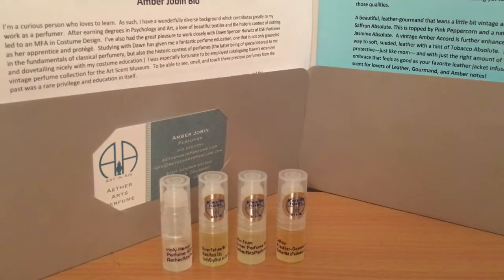Now, notes on this one are sage, vanilla, Texas cedar, smoke, and wood resin. And guys, god damn it, if you are a vanilla fan, do yourself a favor and check this one out. Just a beautiful mix of cedar, woods, vanilla, and smoke. Maybe a little bit of incense.